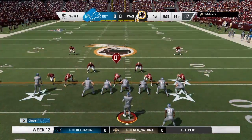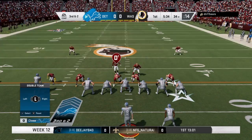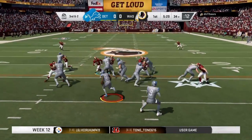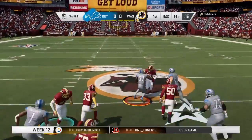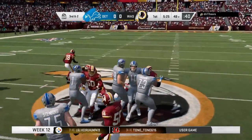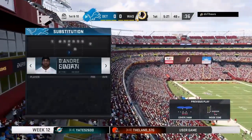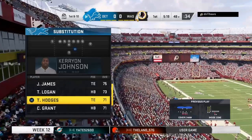And the Redskins have an extra man in the secondary here on third. They'll run with a former Tar Heel, T.J. Logan. And able to get this one across the 45 before he's brought down. It's a gain of 14 and a first down for Detroit.